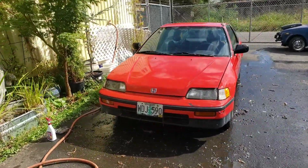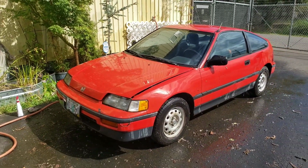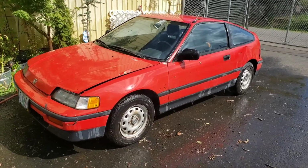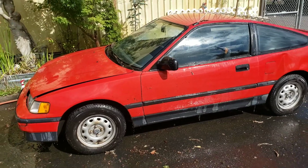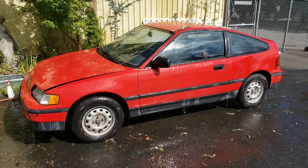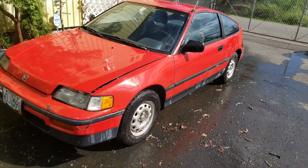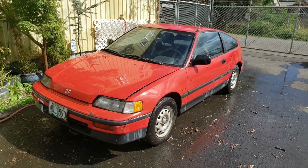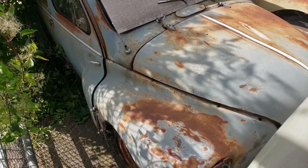All right, so we've given the little CRX here, an '88 CRX DX, a little spiff wash, a little scrubbing. I could do more, but as I'm washing this car and thinking about this car, I've narrowed it down to two choices. One is I sell the car as is. Two is it becomes a donor for another car. What do you think it's going to be? So what do you think?